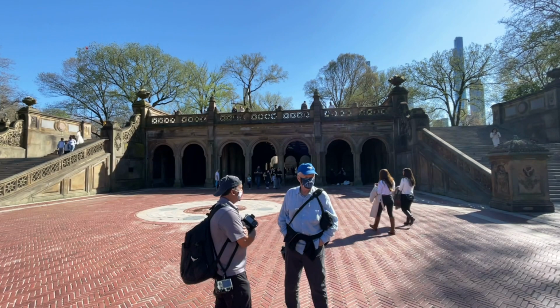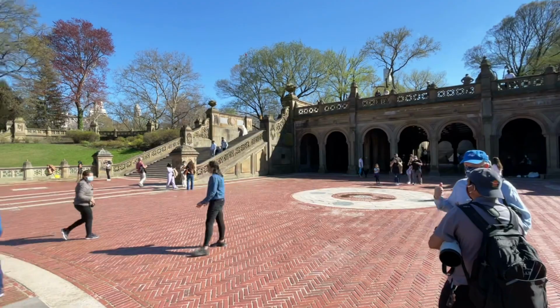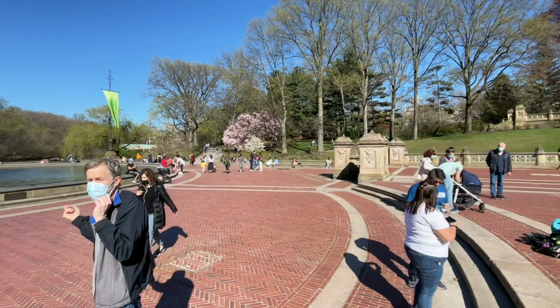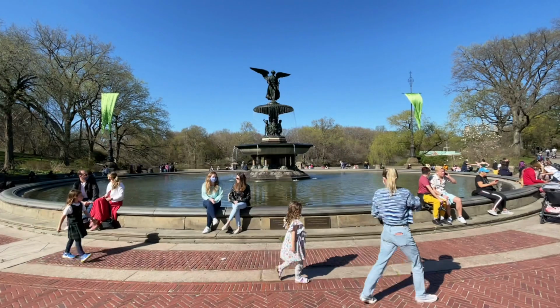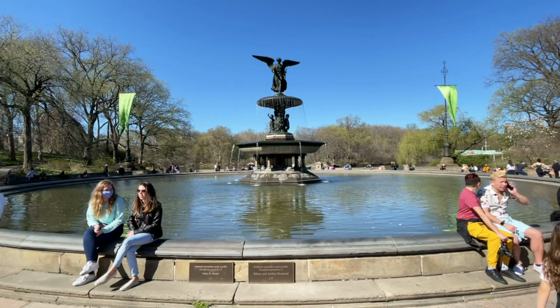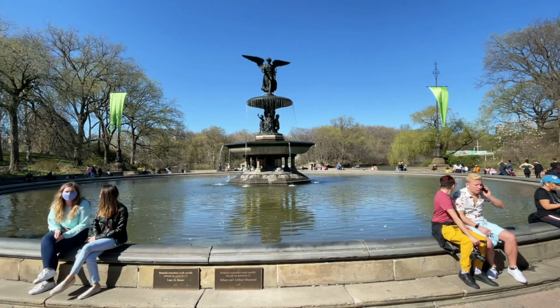Amazing. Now, Bethesda Terrace leads you out right behind us over here. This is Bethesda Fountain. This is the culmination of the entire structure. Bethesda Fountain is dedicated to the soldiers who were lost at sea during the Civil War. The angel on the water, the healing water, she's basically washing over those soldiers who were lost at sea. That's sort of the metaphor.